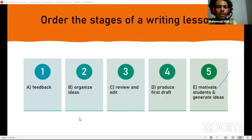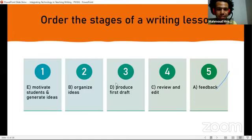Good, good. Thank you. Well, I think some of you got it right. So yes, it works for A, B, D, C, A. Afifa Ahmed got it. Thank you. Perfect. Maybe the rest as well. Yeah. Okay. So this is the normal staging we'll be going through for this session. So we start looking at some tools that are used for motivation, and then organizing ideas, producing a first draft, reviewing, editing, and then giving feedback.